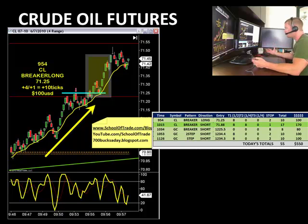We didn't see anything here. Went through the 9:30 U.S. Open. Now close to 10 o'clock, our first trade comes our way here on crude. We took 2 on crude, and we took 3 on gold this morning. And as you can see here, we're going to start first with a breaker pattern here on crude.